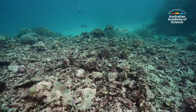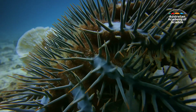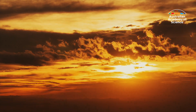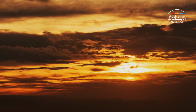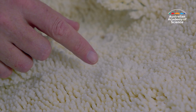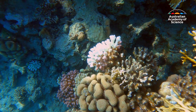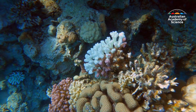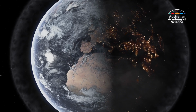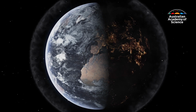The reef has had to deal with cyclones, an invasion of the coral-eating crown-of-thorns starfish, and most damagingly, the impacts of climate change. Professor Hughes has spent the past 3 decades documenting those impacts. We saw the first mass coral bleaching event on the Great Barrier Reef in 1998, and that was really the first wake-up call we had here in Australia about the threat from global warming. But that wake-up call did little to stem global emissions of greenhouse gases.